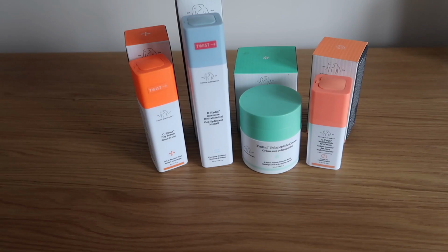Now what I'll do is I'll mix that with the Be Hydra Intensive Gel, or Intensive Serum as they've rebranded and named it currently. That's a 50ml full size, of course. And then also C Firmer, the Day Serum. This is their vitamin C serum, brightens the skin, removes dark spots over time. It's a really great product. So now I'll just show you how I mix those together.